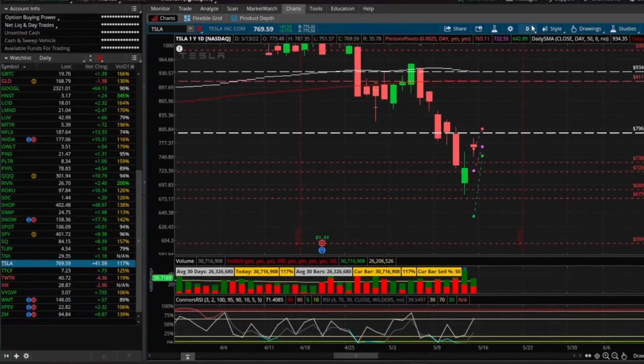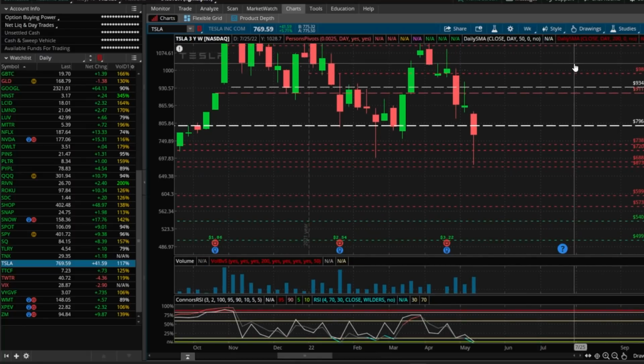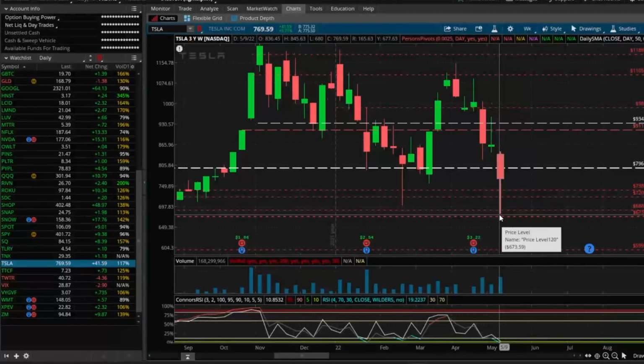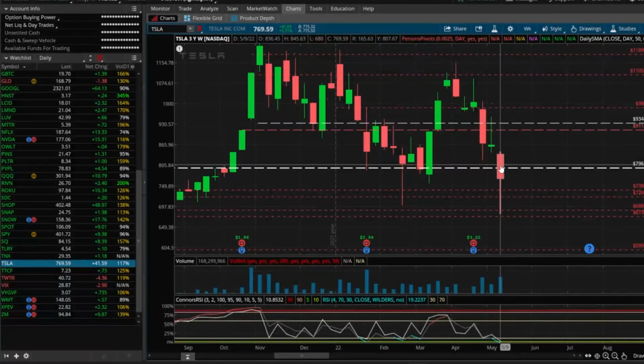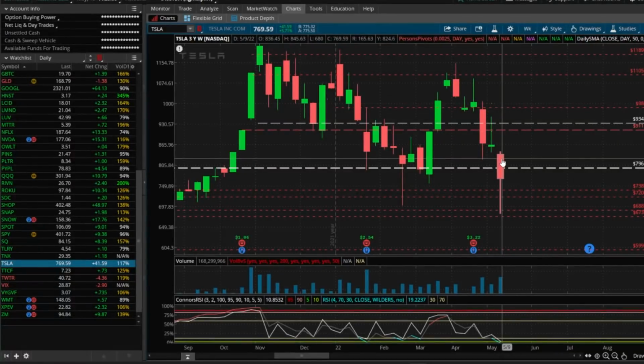Let's go over to the weekly chart really quick to see what we're looking at here. So on the weekly, we see that Tesla had a very long wick at the bottom here. Had Tesla ended the week above 796, I would have been very confident, or better yet, if it ended the week around 820, then a reversal next week would be very likely. That said, Tesla ended the week at 769.